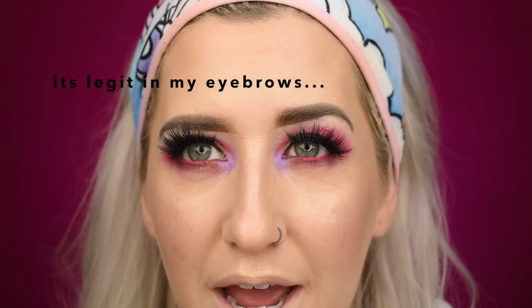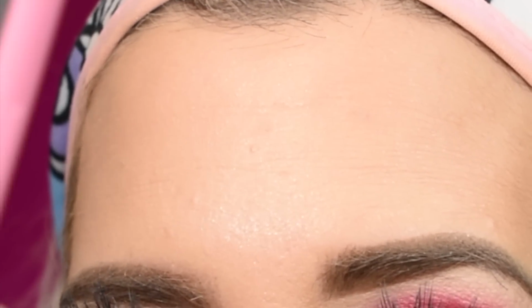Oh, it made my skin look really nice though. I look very dewy and fresh, but it's actual shimmer, glitteriness. Can you see it on my forehead? Okay, let me turn down the lights and then turn up my flashlight. Do you guys see? It's like actual shimmer.